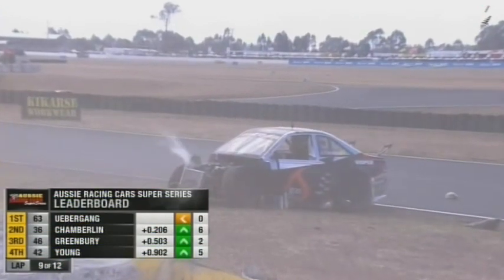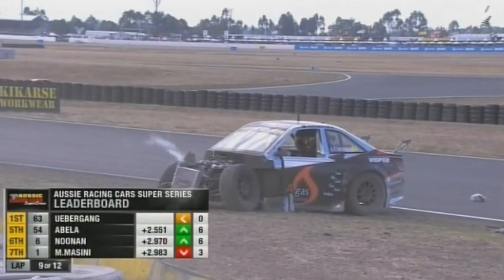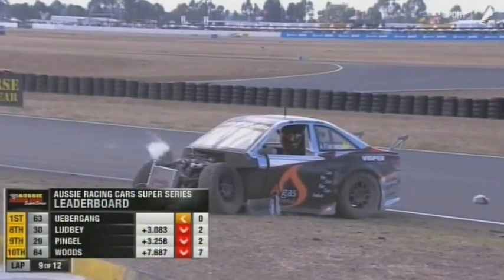Well, the racing is intense in Aussie racing cars. And at Queensland Raceway today, it is definitely on. We're looking at the second half of the top 10 here. Oh, big crash here. This is on the exit of turn 2. That's Adrian Flack, who's hit the wall, ripped the front off it, and the rear wing as well. That's a pretty nasty accident.